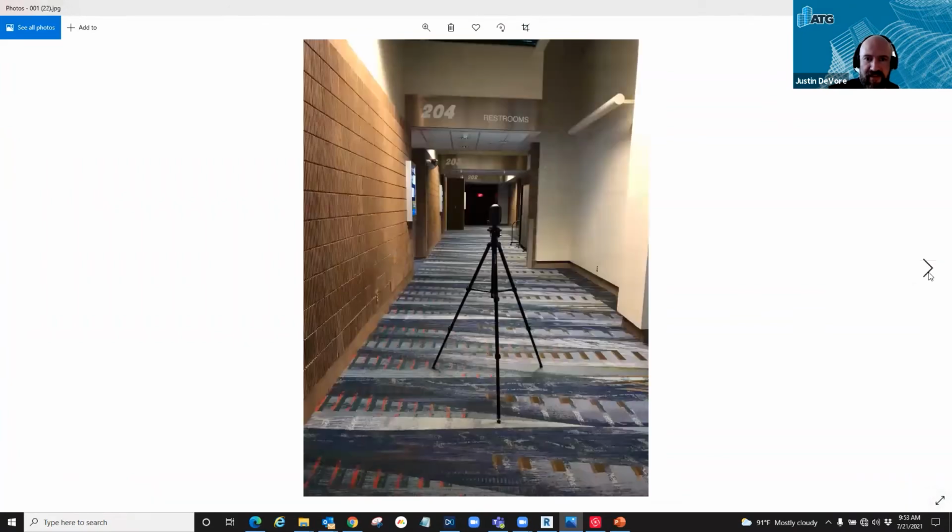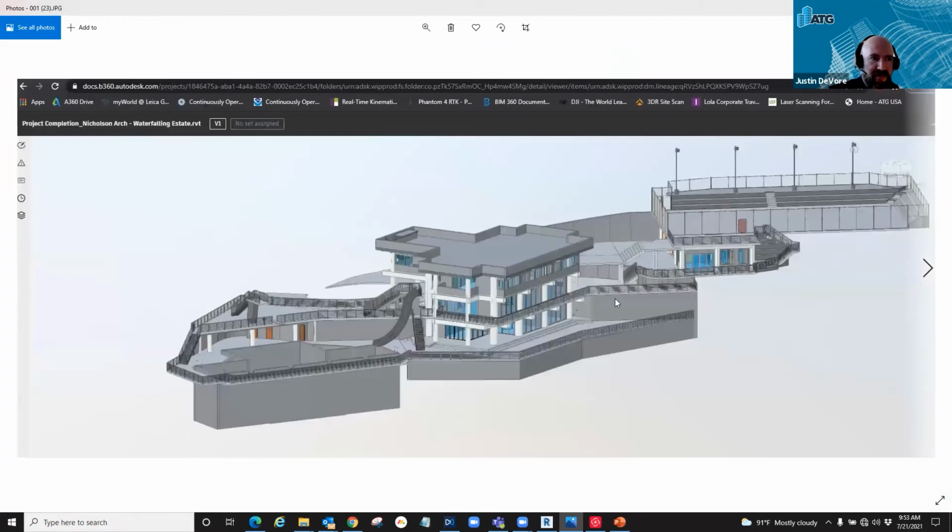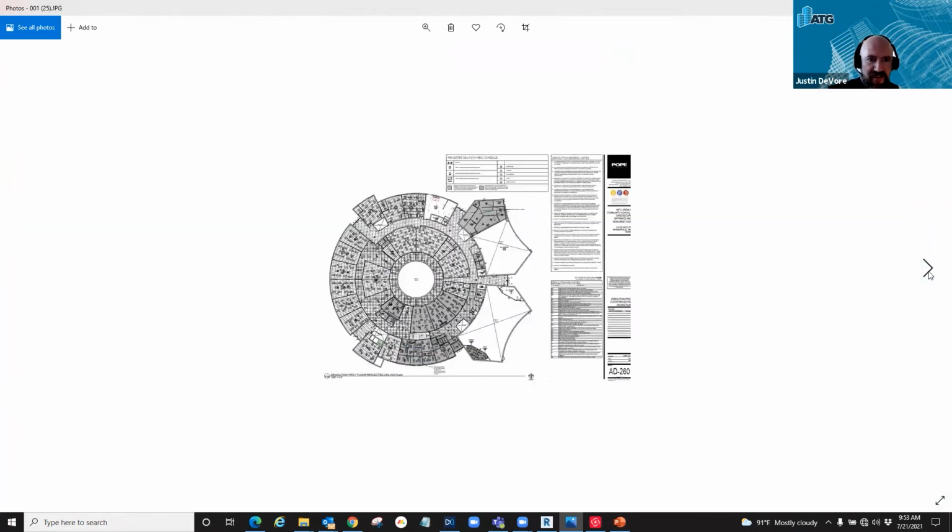This is just video putting the plenum back together. Not necessarily need to go through that. I know we're getting close to the top of the hour, so I want to make sure we get through all these photos. We already showcased this project out here.